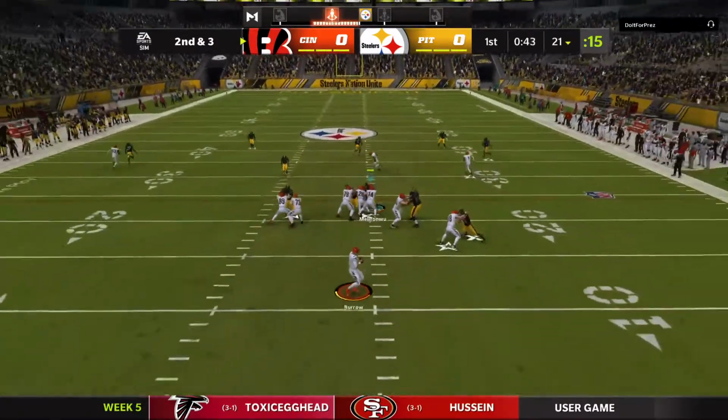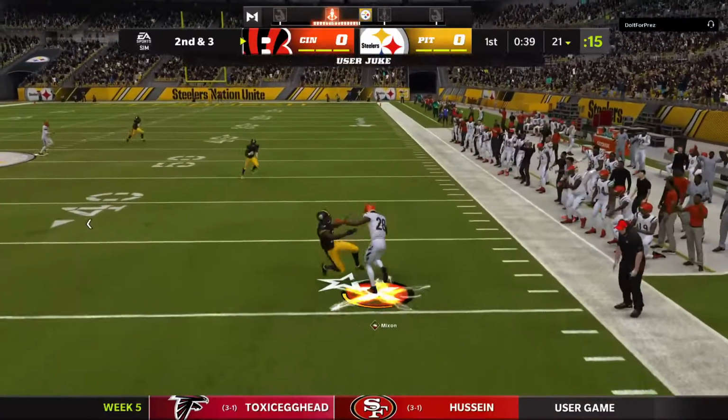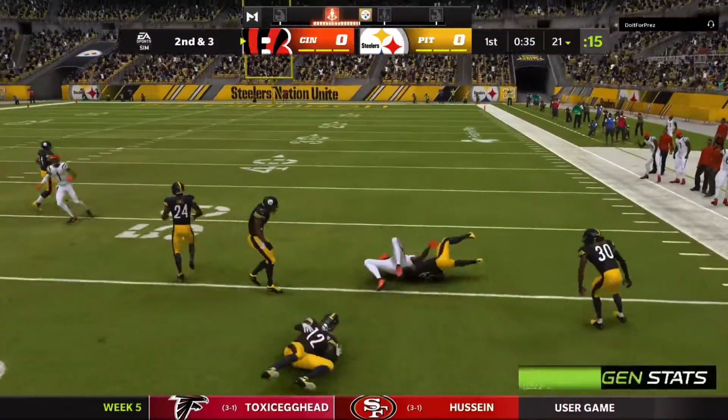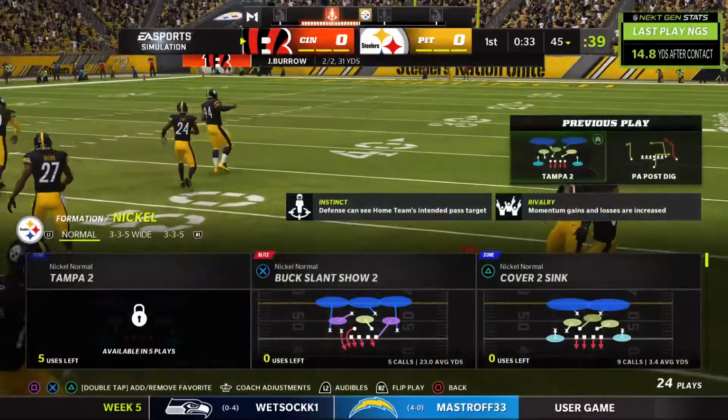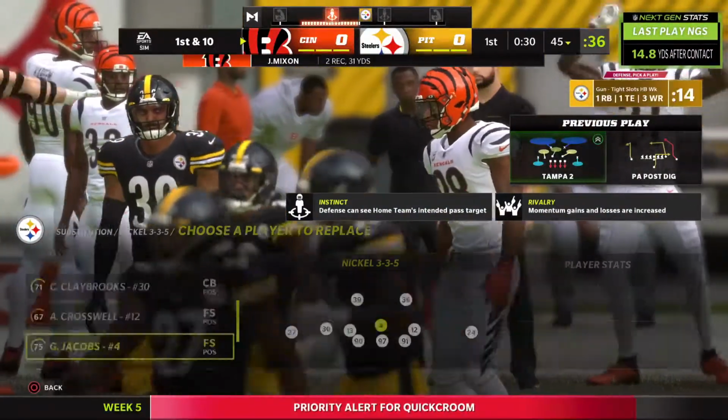Burrow on play action. This goes out wide to Mixon. Oh, he faked it with a juke. Now he's got some room. And they'll get it all the way up about 5 yards shy of midfield. A big play there on the catch and run.